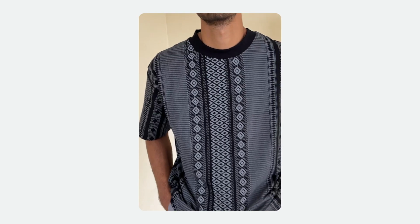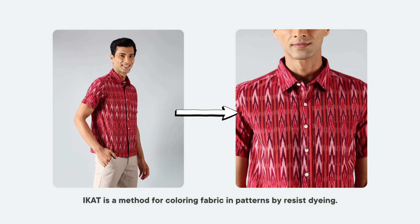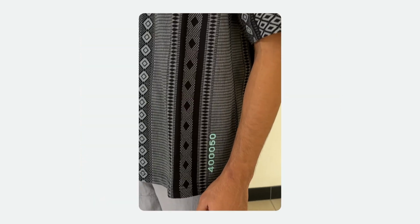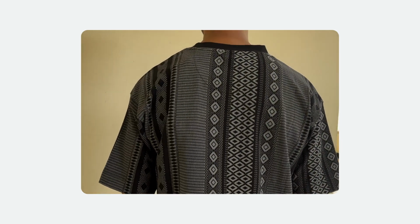What about t-shirts from 40050? This is first print of its kind. It's like an ikat type of print which really shows off our culture. It's a new kind of print, and the branding on this t-shirt has been made with embroidery, and also the fabric is slightly thicker and gives a nicer shape to your body.